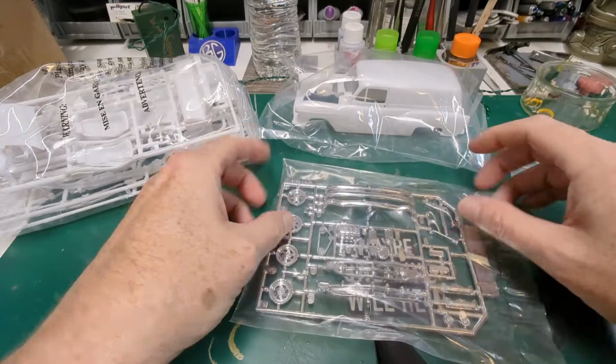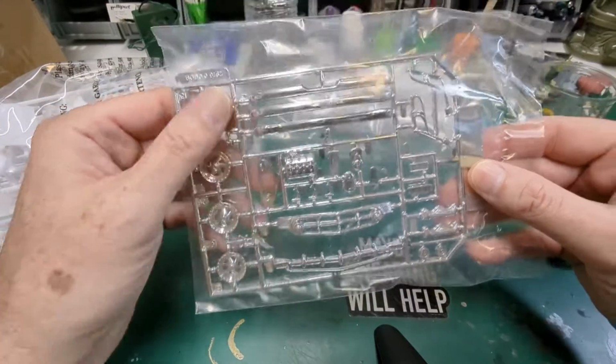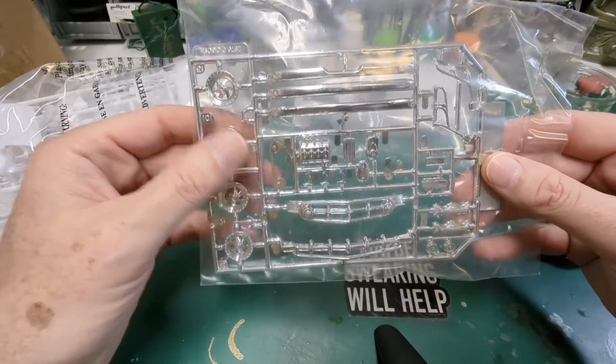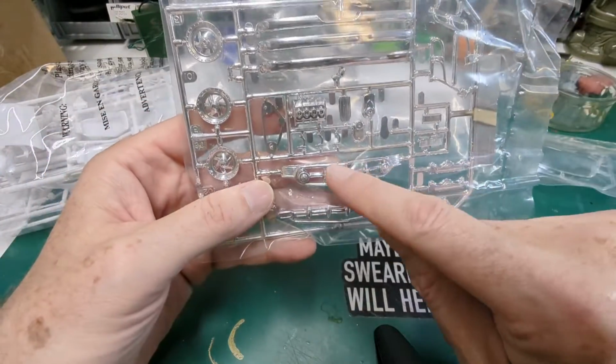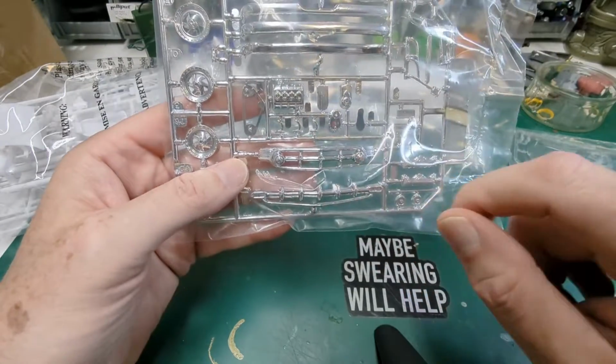So we have one chrome tree, and these are the wheels, and then these wheels do double duty, depending on how you want to build this here. I do really like this grill. That looks cool. Even through the plastic, that looks cool. That one's kind of slick too.